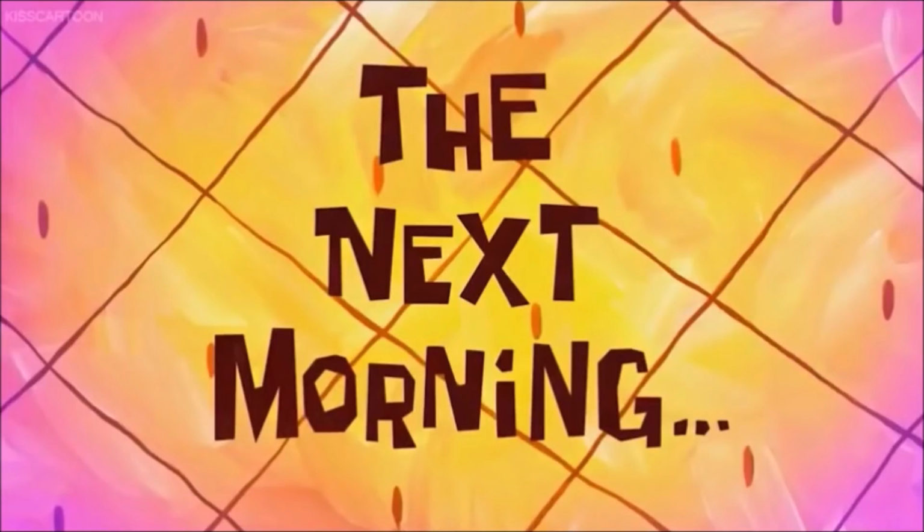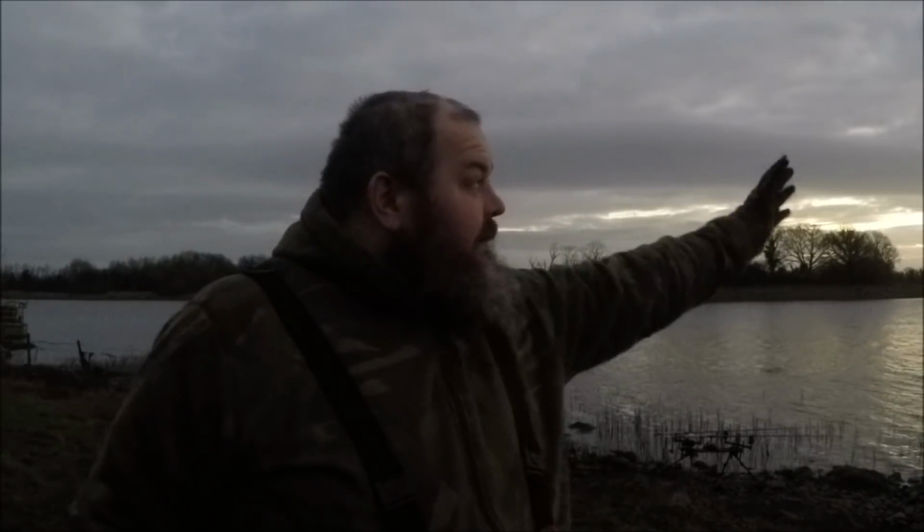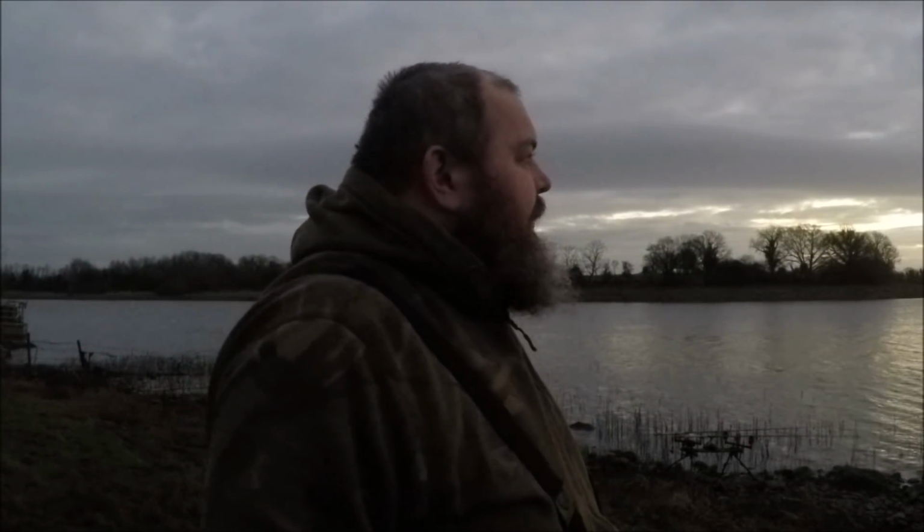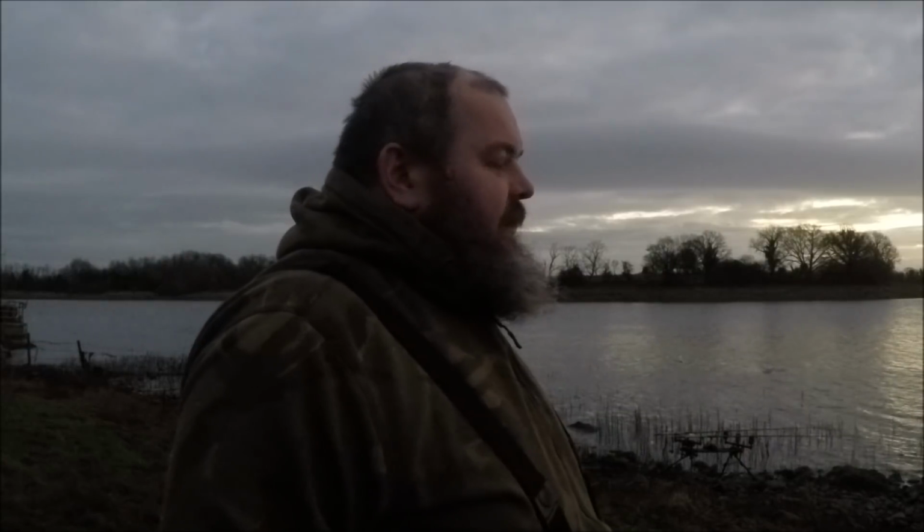The next morning. Definite change in the weather this morning. Yesterday the wind was heading pretty much solid that way. Now we've woken up in the morning and the wind is coming this way. But it's okay. Sleeping bag kept me warm. The only reason I was out of my sleeping bag was because I was struck with the overwhelming urge to take a piss, which meant getting all this ridiculous clothing on to run out and take a piss.